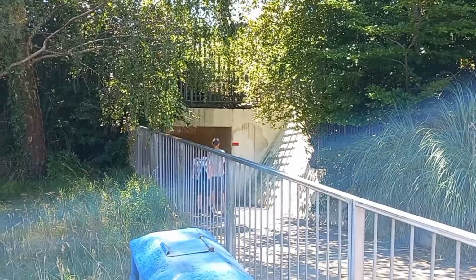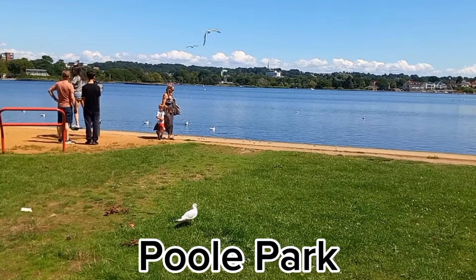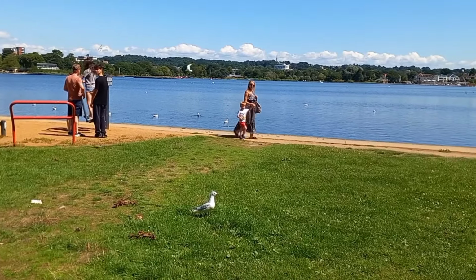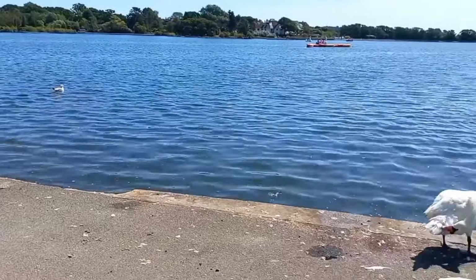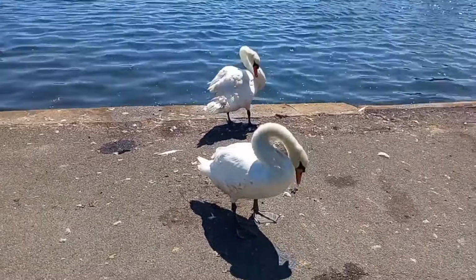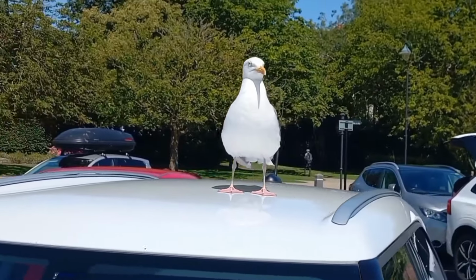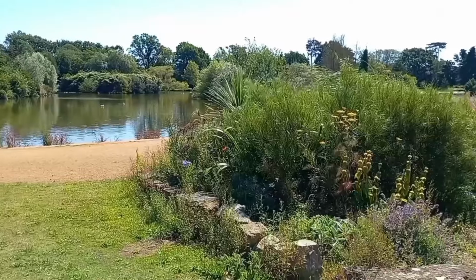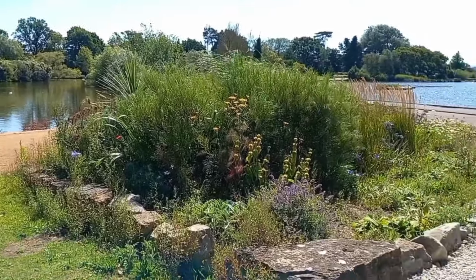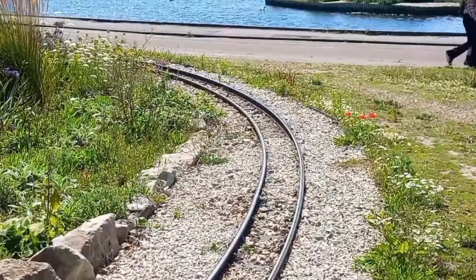I've come away from the sea and passed underneath the railway because I noticed that there was a huge lake here in Poole Park, and I'm going to wander all the way around this to get back towards the coast. It's a lot larger than I thought it was going to be, but really nice to walk around. Poole Park has a second lake on the other side that is encircled by a miniature railway.